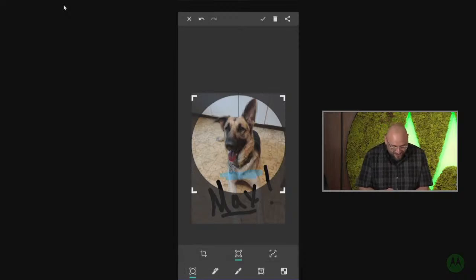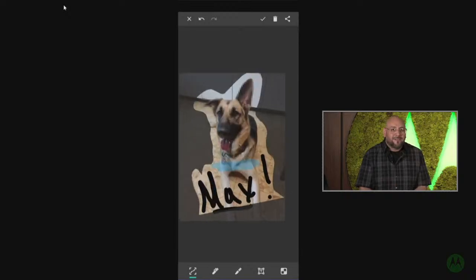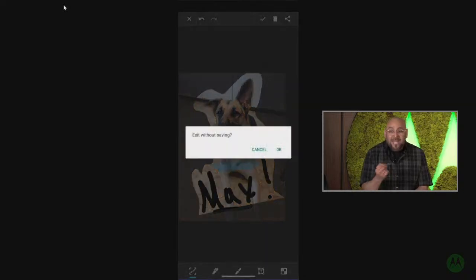But how do you use the stylus, right? I think that's what you're wondering. So here you could actually draw around the subject and crop out my buddy there. So there he is, cool. So that way you get all those great tools. So editing, right? So editing photos.